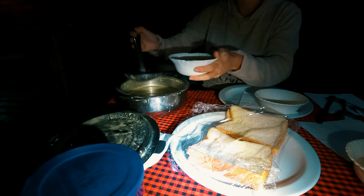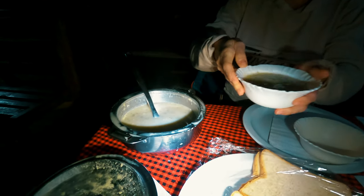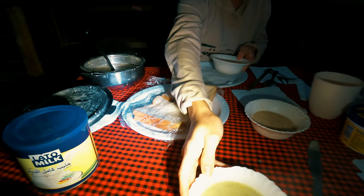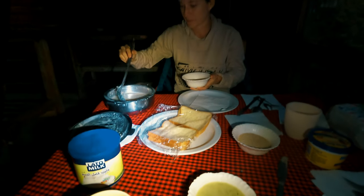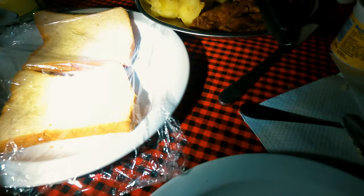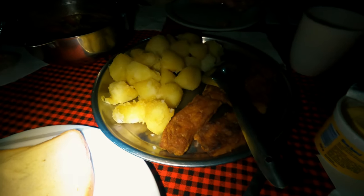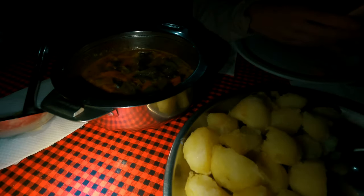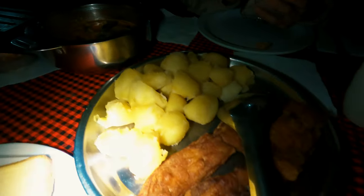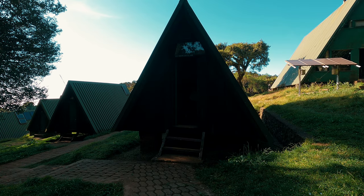All right, so dinner time. We got some zucchini soup, some bread. We'll see what else is on the way, but so far so good. I feel like we're having a 3-course meal here on the mountain. It's got some vegetables, potatoes, fish. They're totally treating us really nice now.